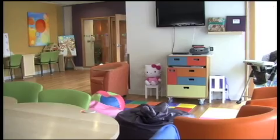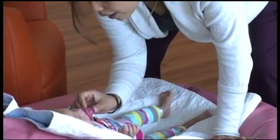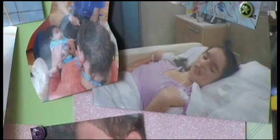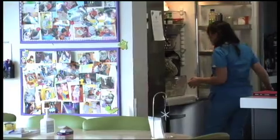Emily's House is a unique, non-profit hospice that provides care and support for families and children with life-limiting illnesses. The hospice is named after this child, Emily, now 20, who was the first to benefit from its services. The house is designed to be like a home in its furnishings and atmosphere.